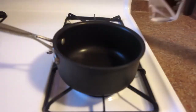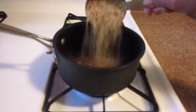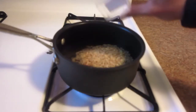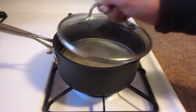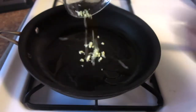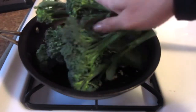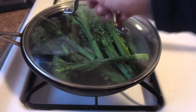To a pot, we will add water, brown rice, salt, and saffron for the flavor. Mix well, cover and cook for 15 to 20 minutes. In another pan with olive oil, we will add chopped garlic, adding in our broccolini after the garlic is fragrant, and cooking for about 7 to 10 minutes.